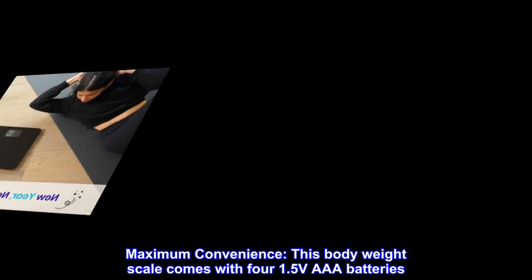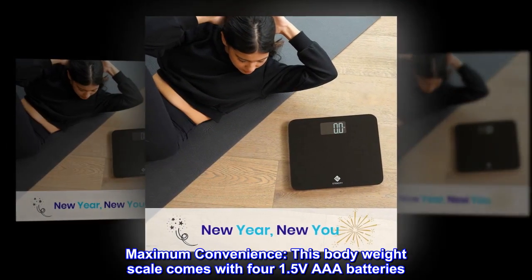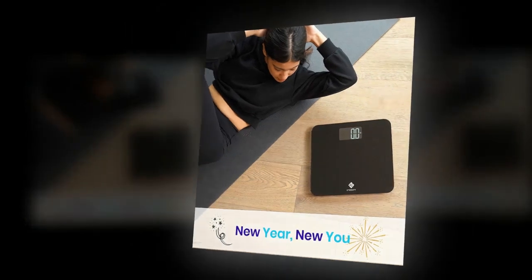Maximum convenience. This bodyweight scale comes with four 1.5 volt AAA batteries. Simply remove the plastic strip to use the scale right away.